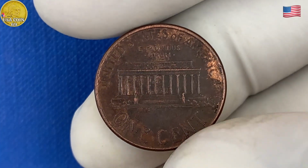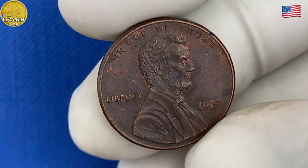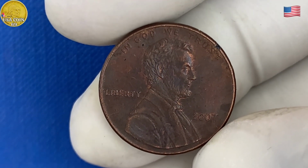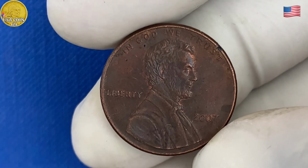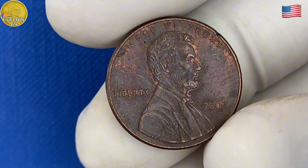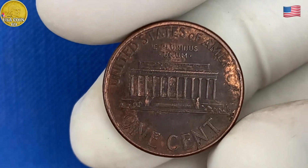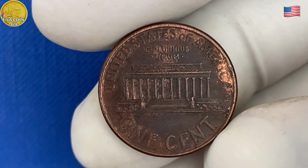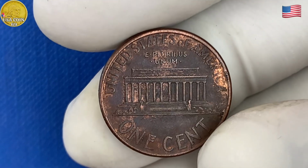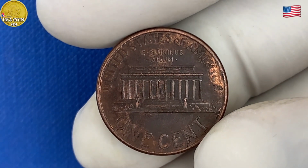But how much could a 2007 Lincoln 1-cent penny actually be worth if it has the wide AM error and is in great condition? You might be surprised to learn that a 2007 wide AM penny has sold for as much as $24,000 in words. Yes, $24,000. This is an incredible amount of money for a coin that most people would overlook, but that's the magic of coin collecting. What seems like a small, insignificant piece of currency can turn out to be worth a small fortune, especially when it contains an error or unique feature, of course.